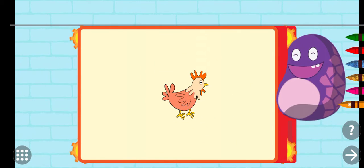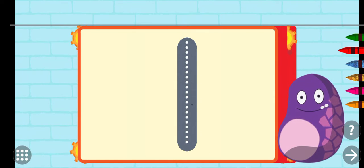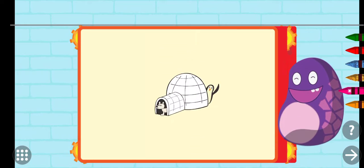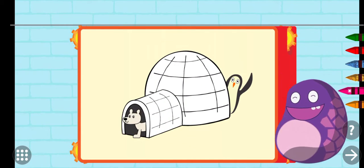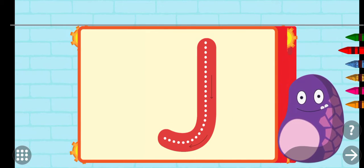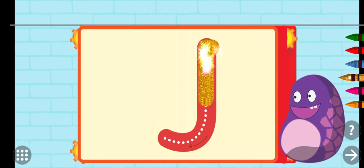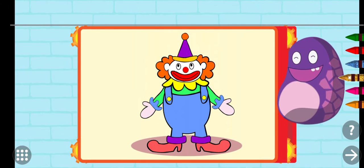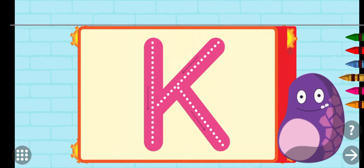H. H. Hen. Trace the dots to complete the letter. I. I. Igloo. Trace the dots to complete the letter. J. J. Joker. Complete the letter.